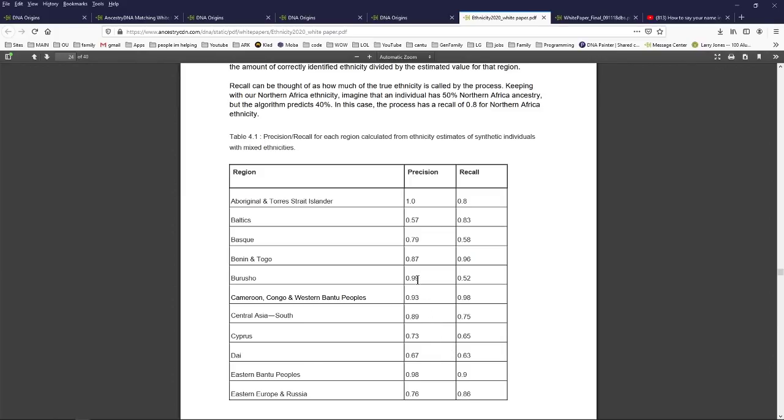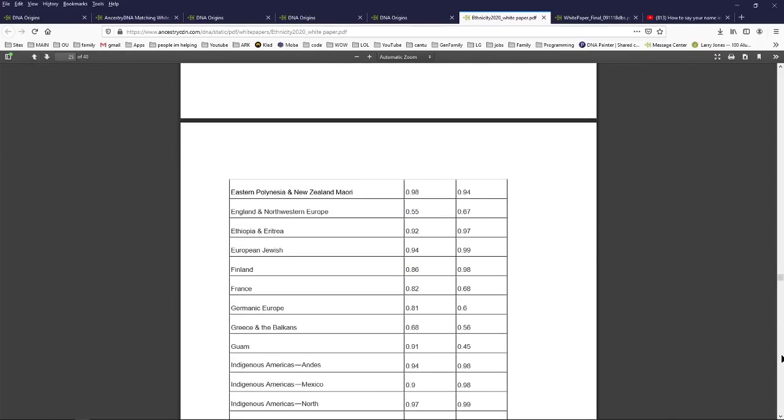The highest I've seen before, look right here. Barusho, 52% likelihood that if they say that you are this ethnicity, that you really are. But if you are, 99% chance that they got the percentage right. Okay? And you go to different ones. England, look at this. England and Northern Europe, 67% likelihood that that is your ethnicity. And 55% that they got the ethnicity amount correct.